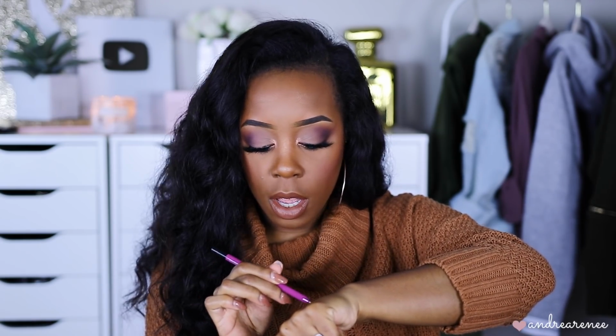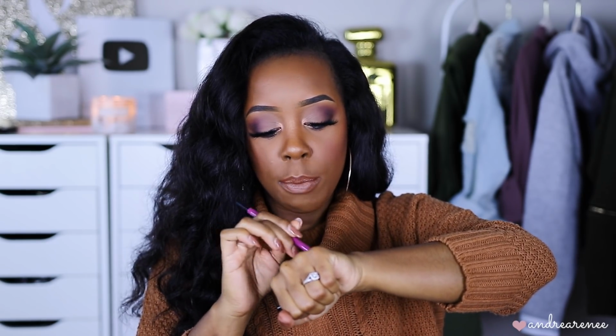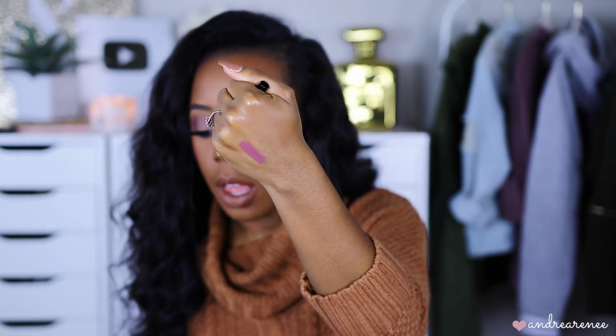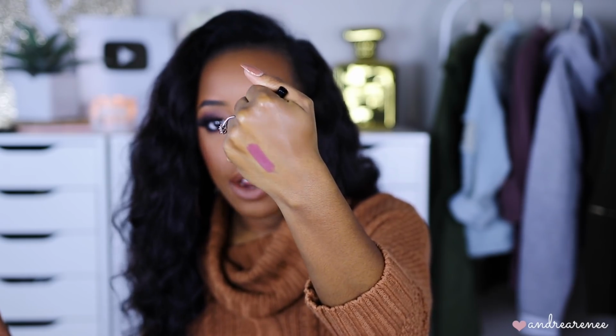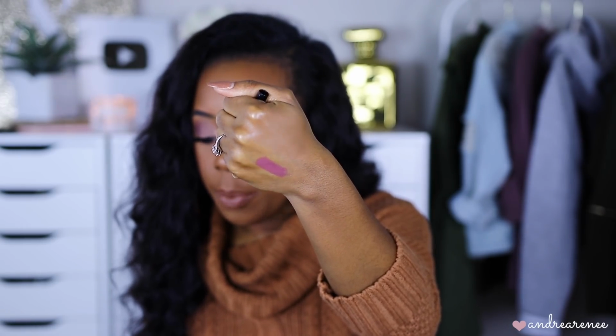This one is a really, really pretty plum. It's so pretty, you guys. I'm gonna do a big swatch so you guys can see it. But this is going to be the perfect all over lip color, or if I just want to wear a really pretty berry lipstick or a liquid lipstick, this is going to be the perfect shade to use as a lip liner.